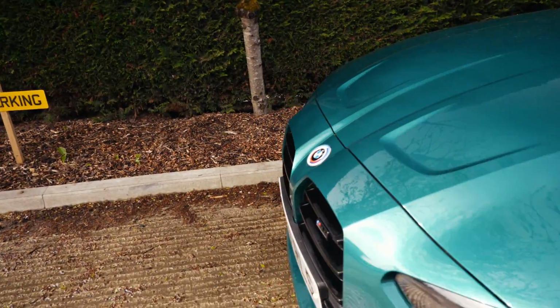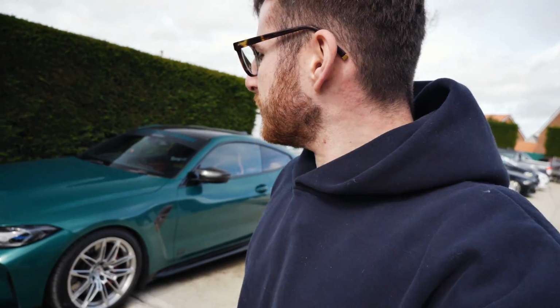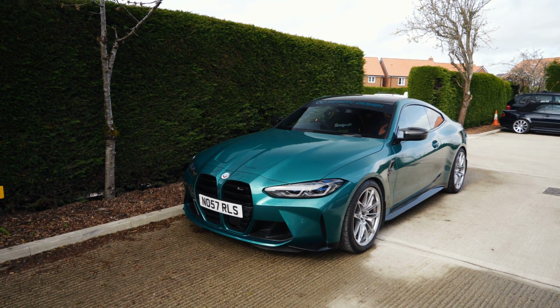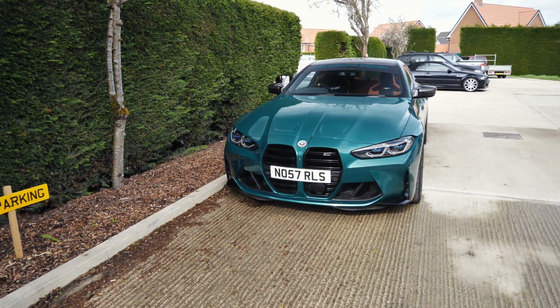And of course, we have to mention the plate as well. Very fitting. I mean, these cars, you don't need me to tell you the kind of controversy which went around the front end of the car. I've always been a fan of the design, and I think that they are growing on a lot of people, as you've probably seen with all the crazy builds going on.